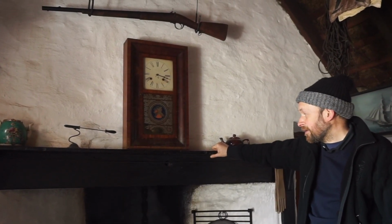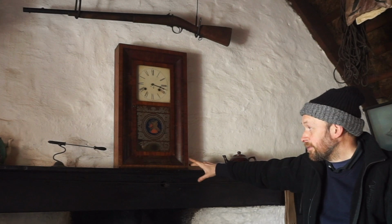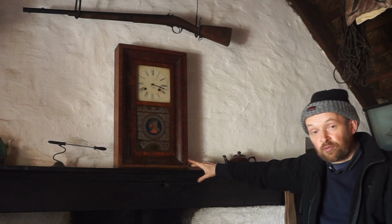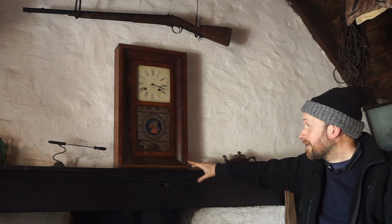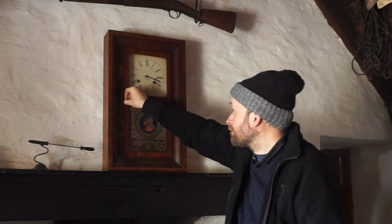Clocks, of course, like anything else, came into the hands of better off people, gentry, in the 18th century, but in the 19th century, very briskly, islanders in Shetland got access to the time because of this kind of a clock. There were different types available, but this overwhelmingly was the most popular one. This very boxy, veneered clock with a big door.